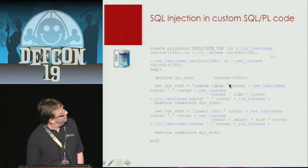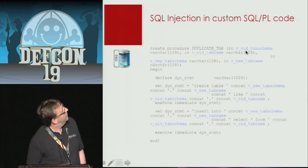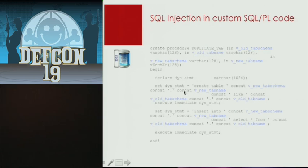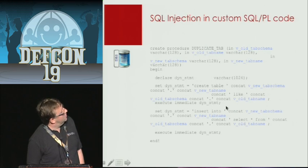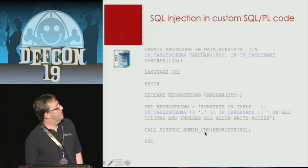And here another example. If you go to the internet, it's really easy to find vulnerable code, because I never found people doing input validation, so the chances that you'll find something are really, really high. So here we have two parameters, vold table schema and vold table name, and you see here they are just concatenating the values without doing input validation. Or here it's similar. They create a string, concatenate everything together, and then they call this with admin CMD.